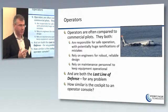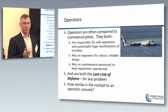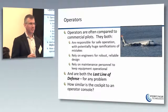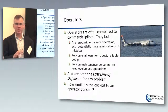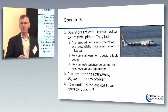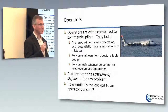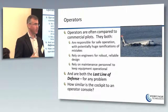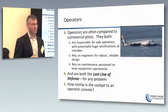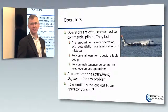I enjoy these next two slides. I think they're very appropriate. Operators in our plants are often compared to commercial pilots. Right? They're both responsible for the safe operation with potentially huge ramifications for mistakes. They rely on engineers, unfortunately, for robust, reliable design, and they rely on maintenance personnel to keep their equipment running. They're just sitting behind the seat, keeping this thing flying. They're both the last line of defense for any problems.